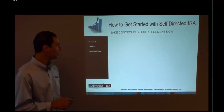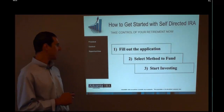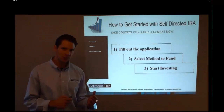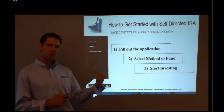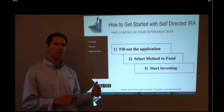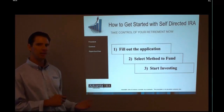How to get started with a self-directed IRA? The first step would be to fill out the application documents. The second step would be to select how to fund it. You can fund the investment three ways. It could be from a transfer from an existing IRA. You can roll over an old 401k or other type of employee plan to the account, or you can simply write a check and make your annual contribution.